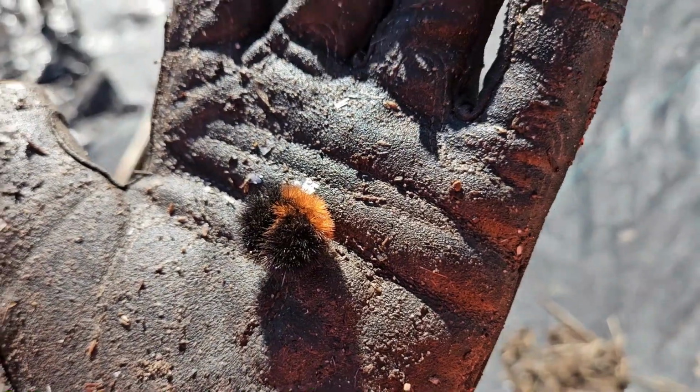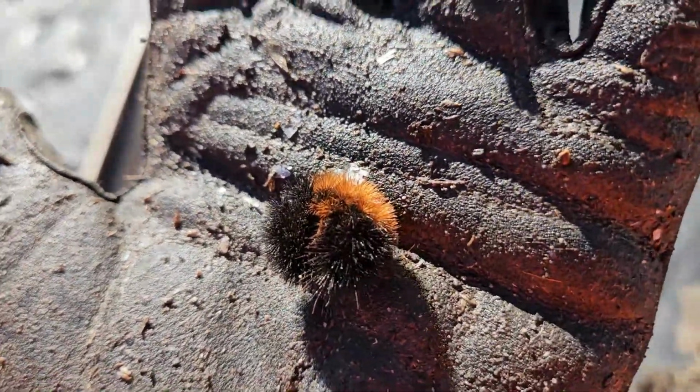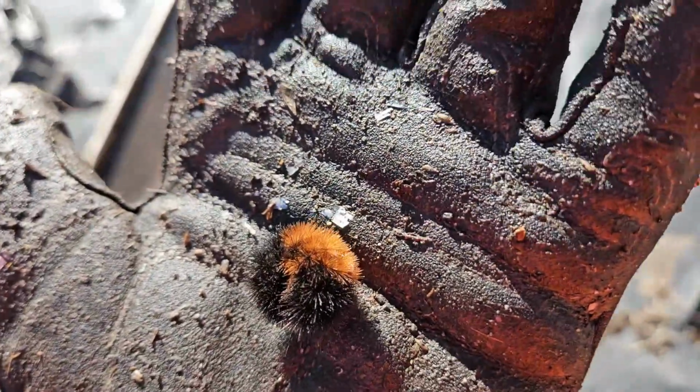Now is also the time of year again. You see these guys a lot in the fall and early spring. They're called woolly bears. They're caterpillars. This guy's rolled up still. But now's the time of year where you see them starting to move around again. And they actually turn into Virginia tiger moths.